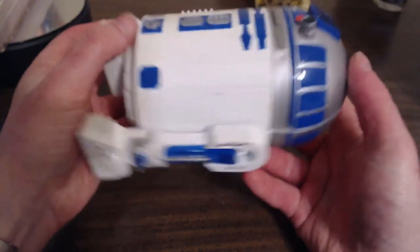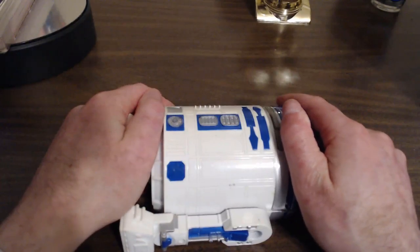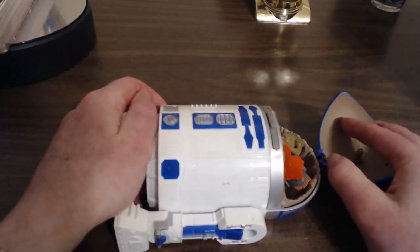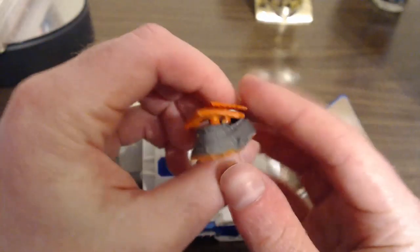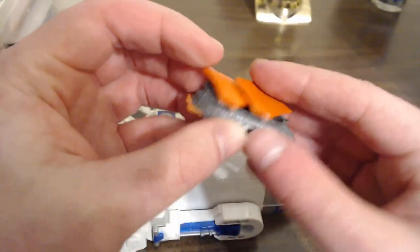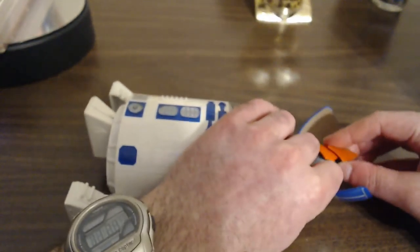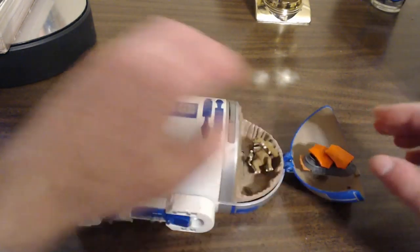Now, of course, we've got this one shaped like R2, and I've always thought that R2 might make a good spaceship. So the way he opens, the dome is like that. And we can take the barge, Jabba the Hutt's sail barge, the peg there. Don't look too fine yet, the detail, you won't find them. And put it on the peg.